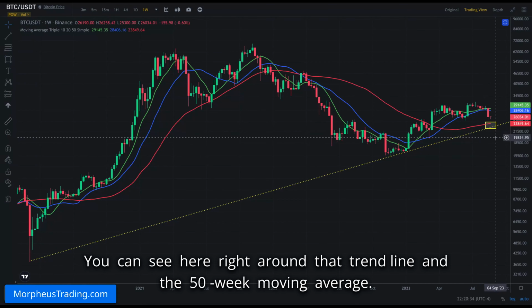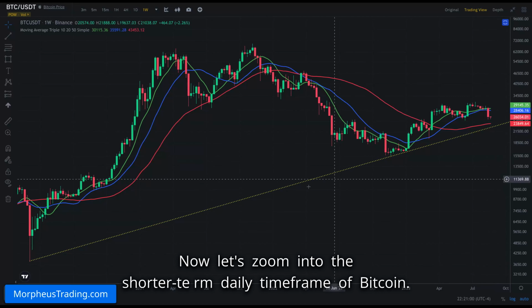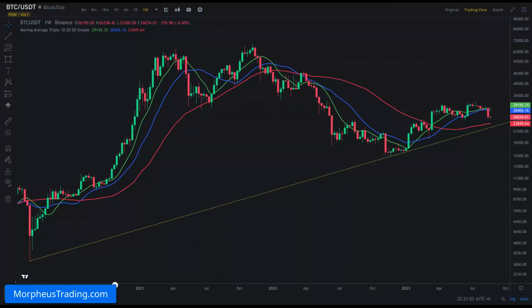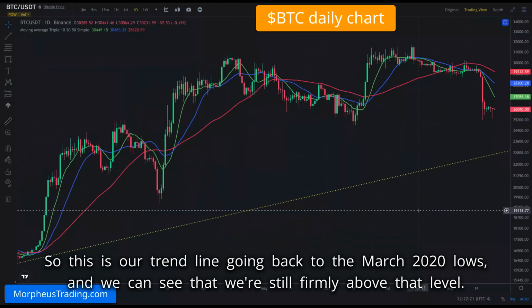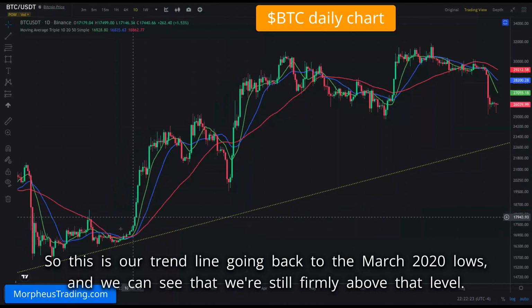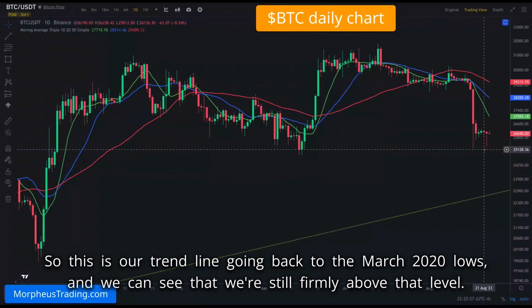You can see here right around that trend line and the 50-week moving average. So it's right around 24,000. Now let's zoom into the shorter term daily time frame of Bitcoin. Taking a look at the shorter term daily time frame, we've left that uptrend line in from the weekly chart. So this is our trend line going back to the March 2020 lows, and we can see that we're still firmly above that level.